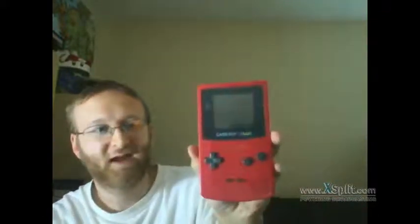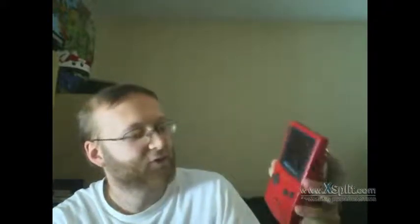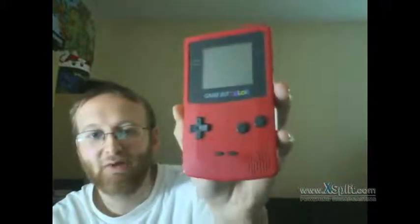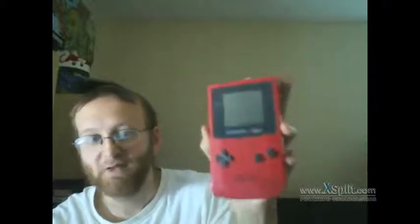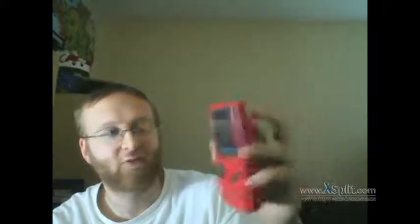We got, I think this is the pink one, it's reddish pink. I don't remember what the actual color for it is. But Game Boy Color, no battery pack, unfortunately. And the sound is a little funky on it, but for me, this is fine. I'm going to keep this one. I do not have this color. It's in really good shape otherwise. And the sound not working is not that big a deal for me. I don't plan on using it. I just got to pick up a battery cover somewhere.